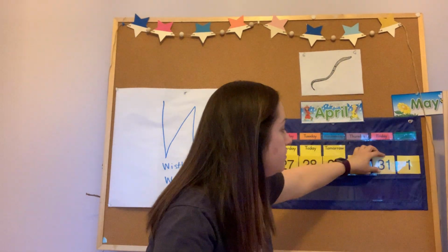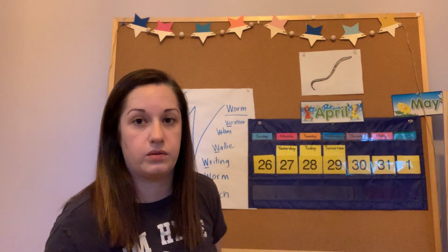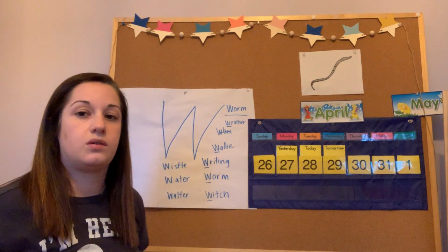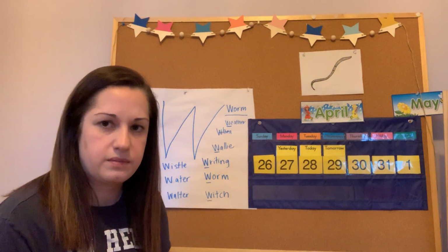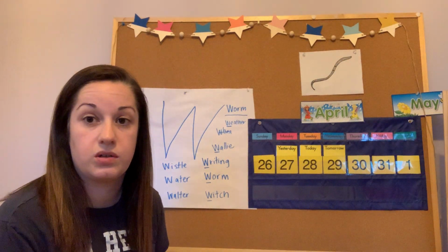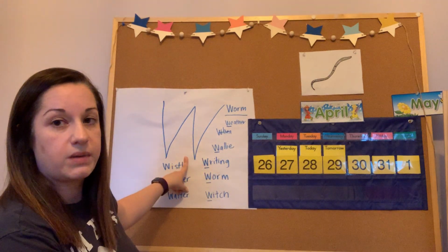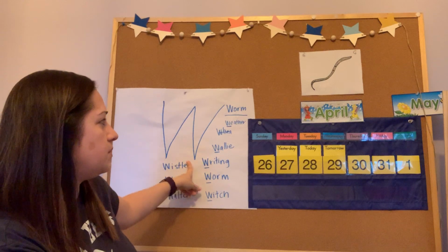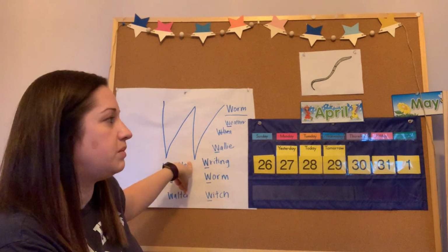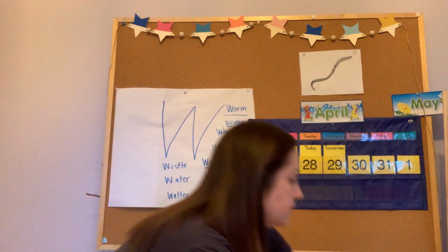Isn't that exciting? Hopefully we'll get a little bit less rain in May and we can go out and do things like ride our bikes or open up our windows and have some fresh air instead of just hearing those raindrops on our windows. We are still learning about the letter W. And why are we learning about the letter W? Because we're still learning about worms, all about worms.